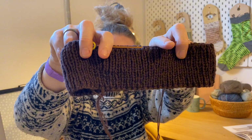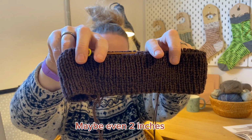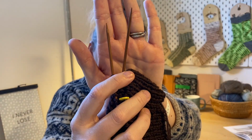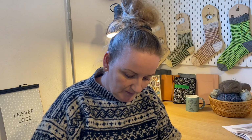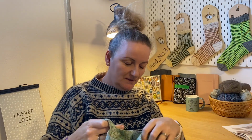I haven't actually measured in inches, but I think I might have an inch, a little more here. Yeah. It's just in the round, 2 strands of the Opal sock yarn, and yeah, my Chowgo bamboo needles. Nothing much to say about that project. Maybe it's finished next time, or maybe it's not.